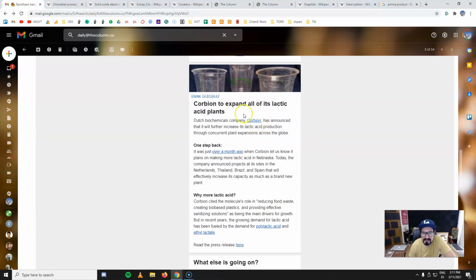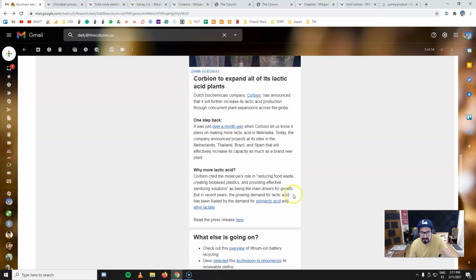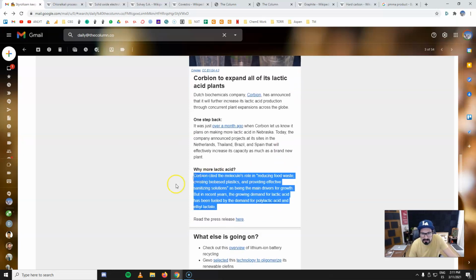Carbion to expand all of its lactic acid plants. Okay, lactic acid is a very important material which is increasing in strength because it is renewable. It's very, let's say, bio-friendly. And I'm very excited to see here, okay, that it has announced it will further increase its lactic acid production. Remember, from lactic acid, you can make polylactic acid. Yeah, actually, right here. Why more lactic acid?